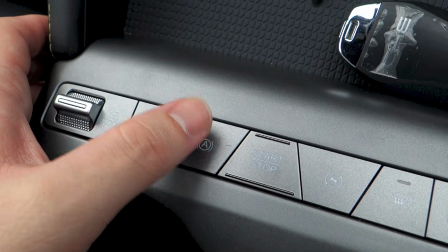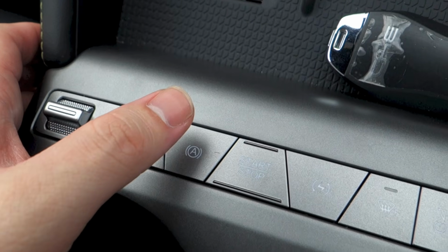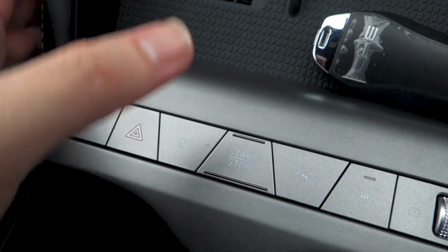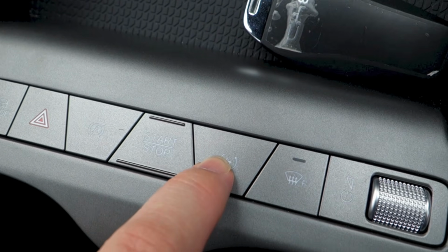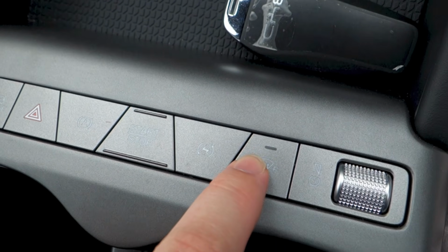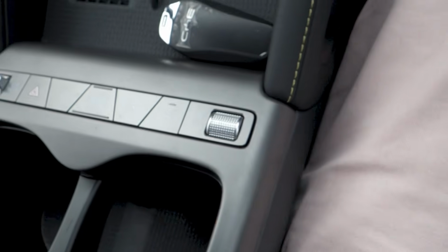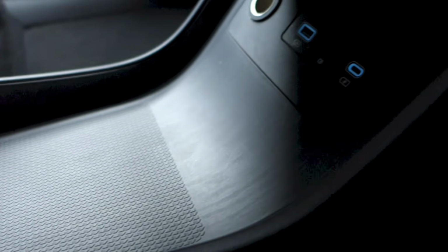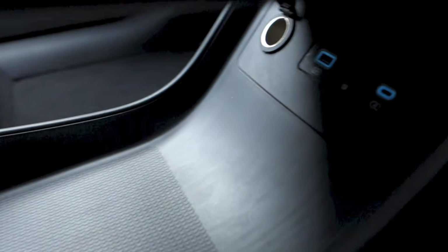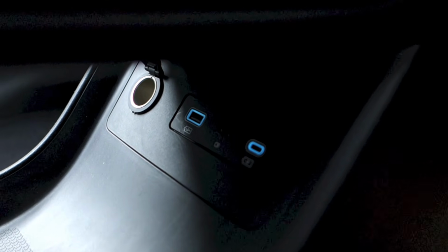Say you arrive at a stop, such as a traffic light or a traffic jam, the car is in drive and you lift your foot off the brake. With the auto hold function activated, the car won't actually move forward or roll back. Right here you have the amount of regenerative braking, physical front defrost button, and right here you have your volume and power wheel. You have storage down here. Down here as well, you have a power outlet together with USB-A and USB-C ports.